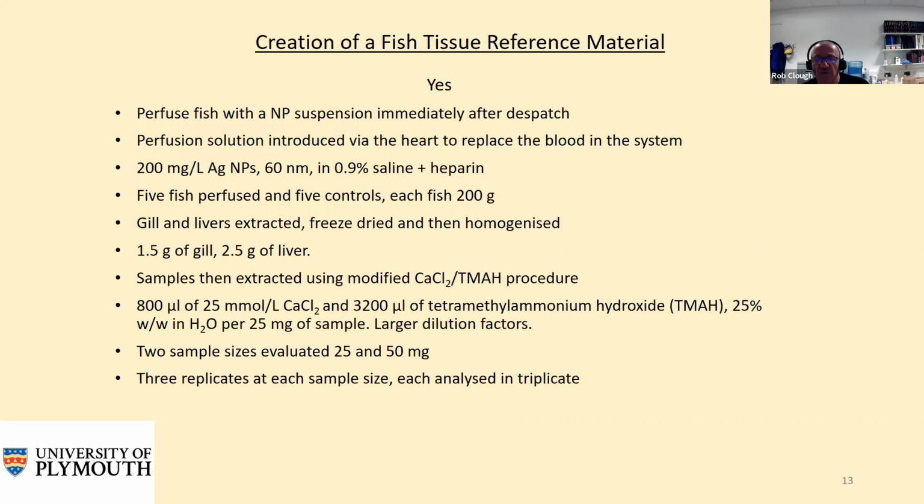So what then did we try? Well, there's an approach you can take where a fish's heart will still carry on beating for a short while after dispatch. So you can replace the blood in the system by perfusing a saline-based solution into the heart, and it effectively fills the vascular system of the fish. So we tried that on 5 different fish perfused with nanoparticles, 5 controls, and each fish in total was about 200 grams. You can see where I'm talking about the amounts you'd need, the number of fish you'd need to grow, because that liberated 1.5 grams of gill and 2.5 grams of liver from five fish each time. So we're talking 0.5 gram per fish. So it's an awful lot, a couple of thousand fish per kilo of material.